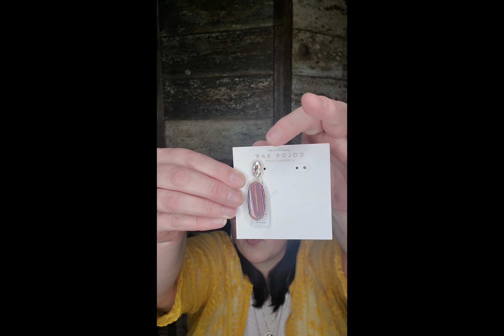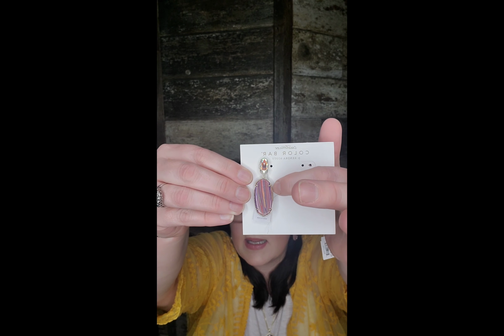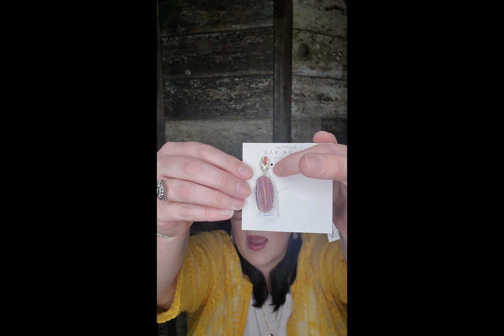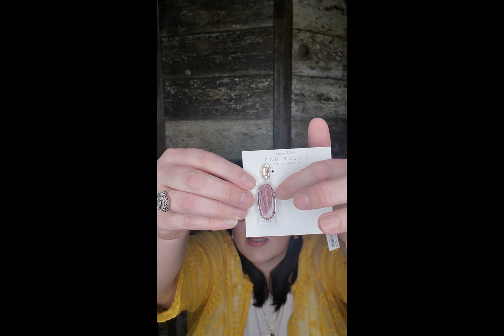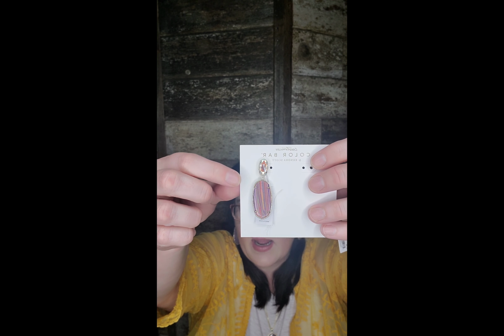The top stone really complements this rainbow stone because this just picks up different hues on the fly. So it just really complements the stone, and I really like them together. This was a great combination, and I'm a happy, happy girl on that.